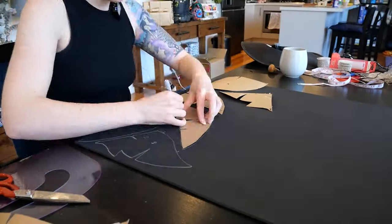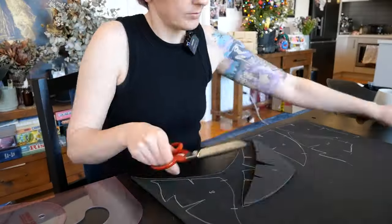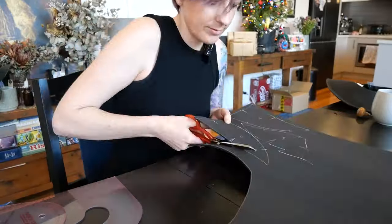Having finished my questionable pattern pieces, I laid them out in the EVA foam and ruined a metallic Sharpie trying to trace the pieces. I will say, it looked pretty satisfying with them all laid out like this. Day two. Ew, what is that?